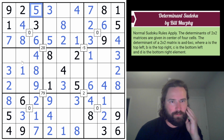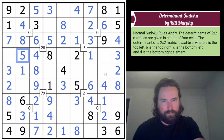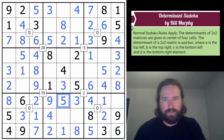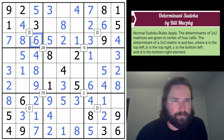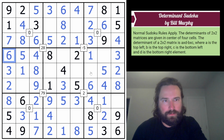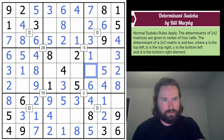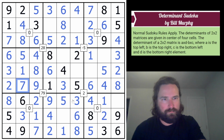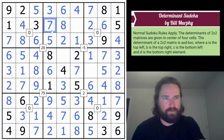5s. We've got a 5, 5. One of these is a 5. 5 there. A 5. Okay, 5 here, and then a 5 here. Is that all the 5s? I think so. Nope, no 5 here yet. There. Alright, that's all the 5s. 6s. 6, 6. There's a 6 here. 6, 6. There's a 6 there. There's a 6 here. Oh, that was dumb. Okay, one of these has to be a 6, right? Alright, this is a 6, so this is a 6. 7s. 7 here. 7 here. 7 here. 7 here. 7 here. 7 here. These are 9s probably.